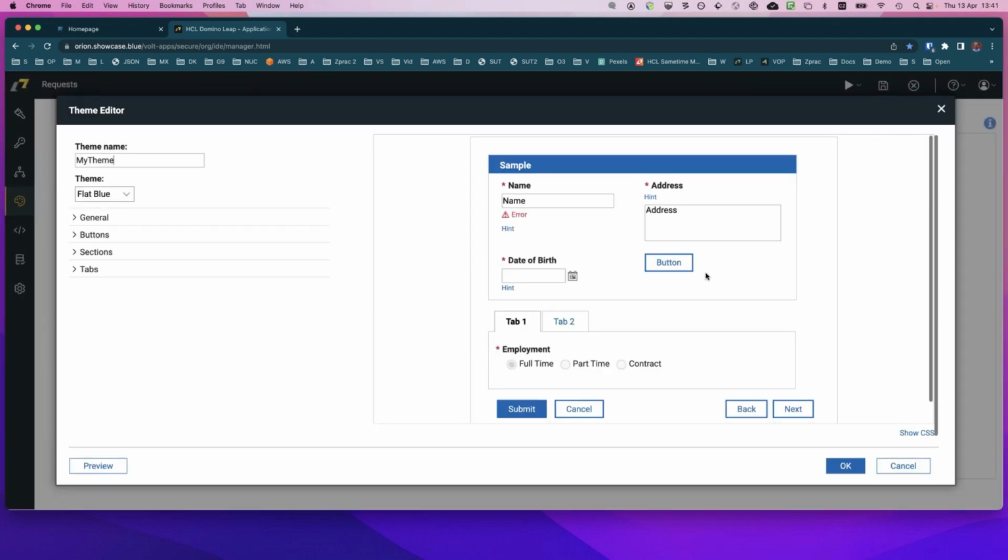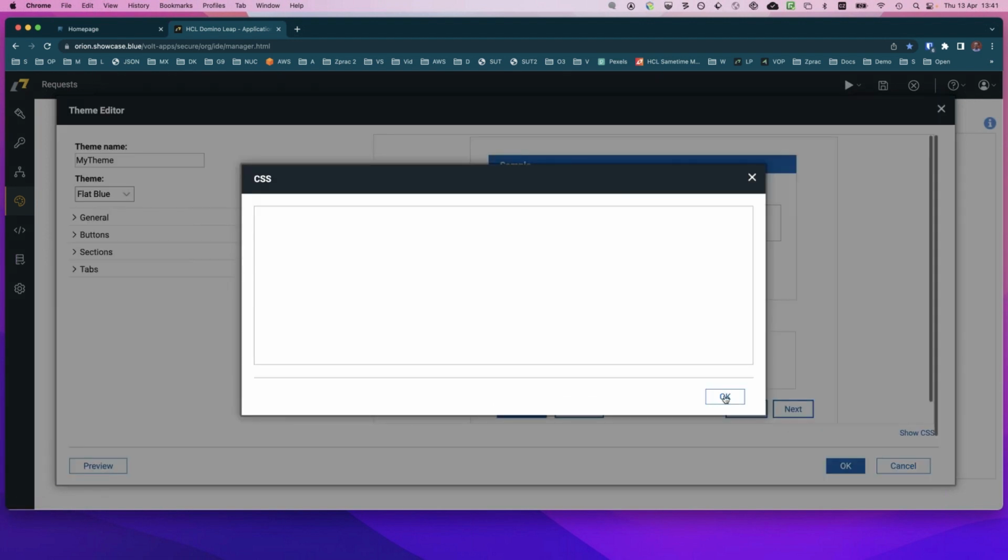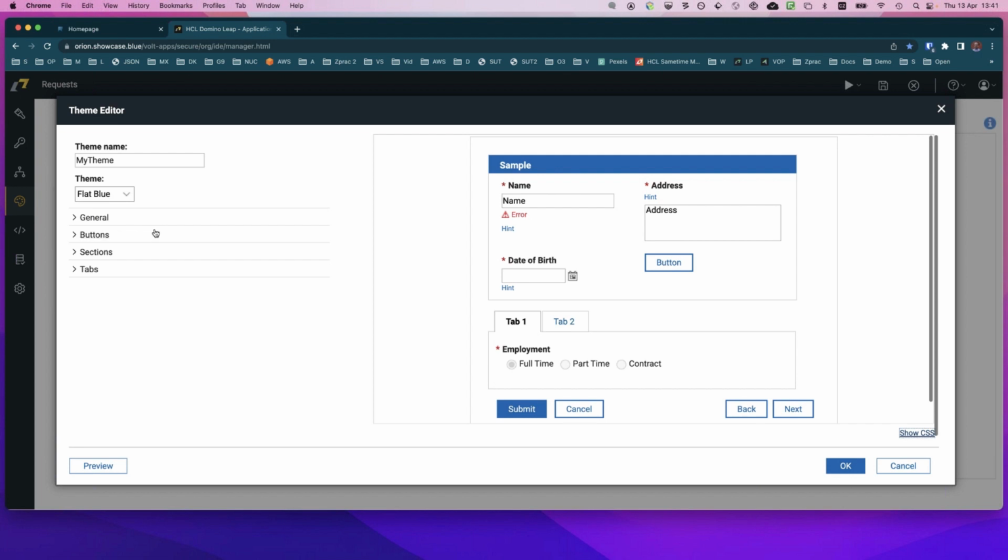If you have a CSS skilled person in the team, he or she can create CSS and paste it. If not, you will put together, generate the CSS by modifying the parameters.